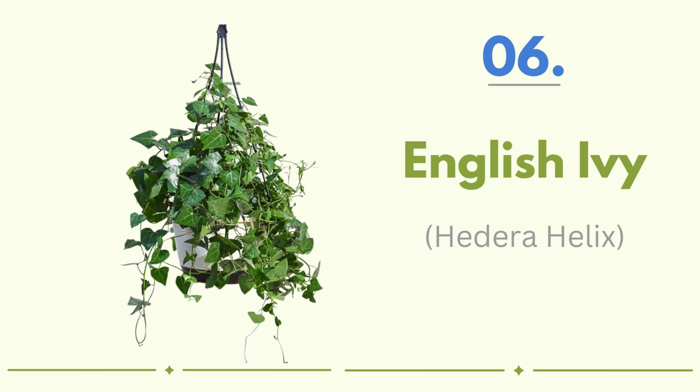Next up is English ivy. If you're into trailing plants or want something to fill up some vertical space, this one's a classic. It's super versatile. You can hang it, let it climb, or just have it trail down your shelves. Plus, it's one of those plants that'll give you that cozy cottage feel. English ivy thrives in bright, indirect light, but can handle some shade too.